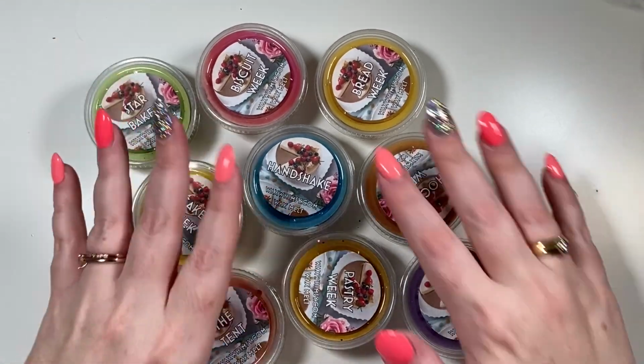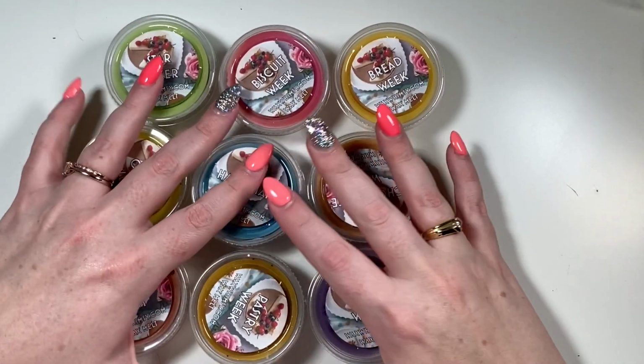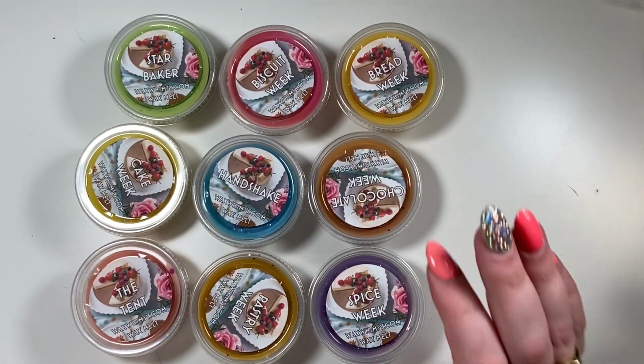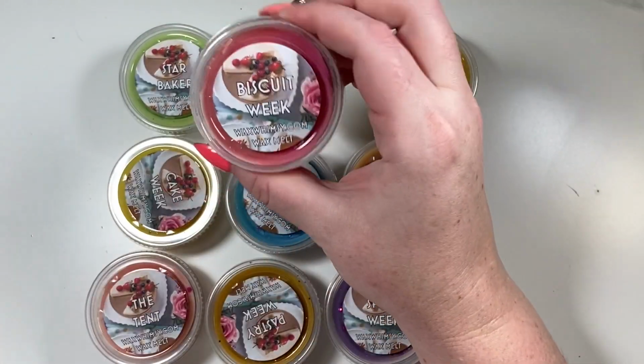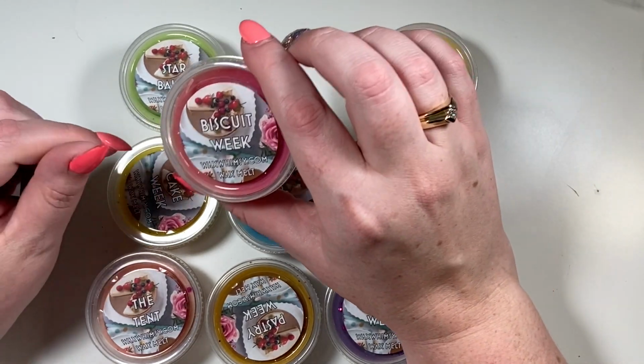Okay, so this is the Bake Off collection, inspired by the Great British Bake Off. So first I'm going to do Biscuit Week. This is crunchy biscuits, sugar, vanilla extract, buttercream, peanut butter, caramel, and buttermilk.